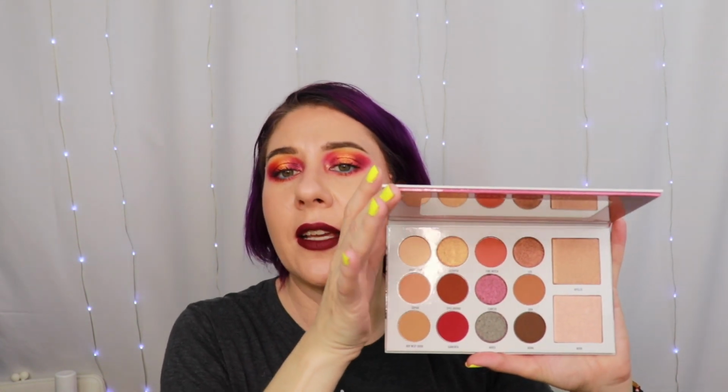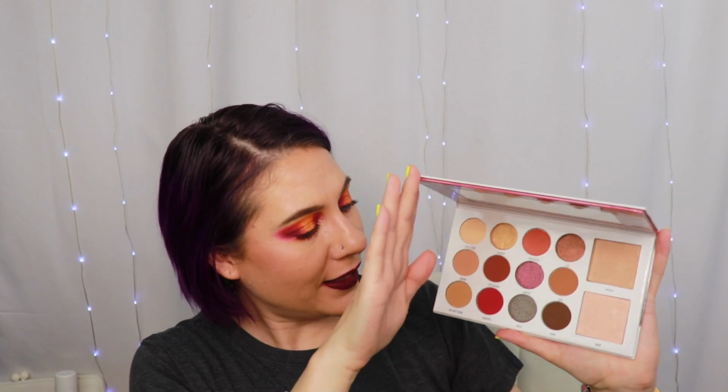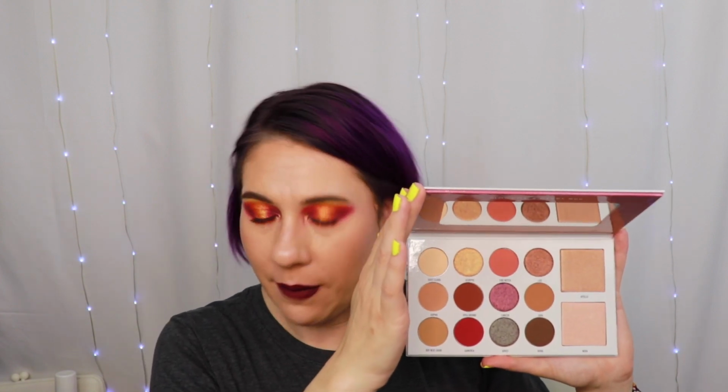Now they say anything but basic. I would say this is everything that's basic. There is nothing exciting or not basic about these shades at all. Nothing. These are the most boring basic shades. If you are a neutral lover, I'm sure that this is beautiful for you and I'm sure that you would love it. But for me, this is definitely not it.